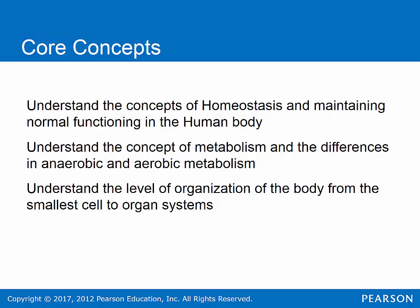Let's see. Metabolism. What is metabolism? Chemical reactions in the body that typically are going to fuel the rest of our chemical reactions in the body, all right? A couple of different types of metabolism. It depends on kind of what you're referencing, what types of metabolism there are, okay? We're going to hit that a little bit more.